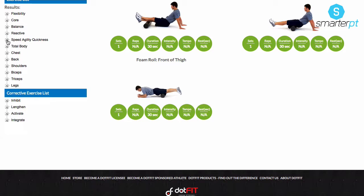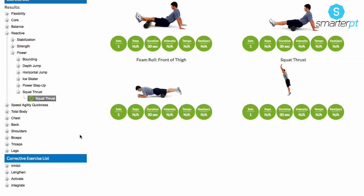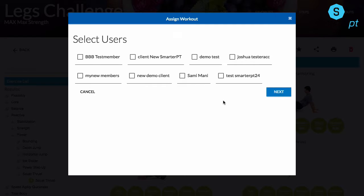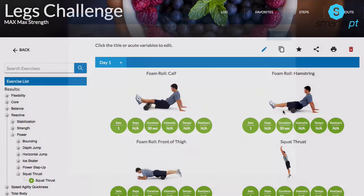Now we can add some reactive exercises, maybe some power exercises. We can do squat thrust if we want. Let's go there. Now what you can actually do is then assign this workout to any of your clients. So you just pick the client that you want to assign it to. Go next. When do they want to do it? I'm going to give it a Monday. Select the number of weeks you want to do it for. And click next. And as simple as that to assign workouts to your client as well.